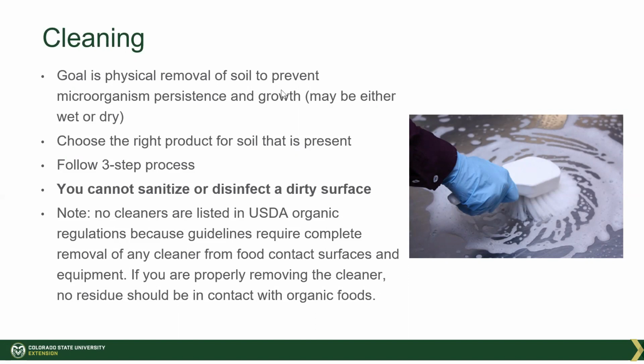But whichever method you choose, both have the same goal: to physically remove soil and to prevent that persistence and growth of microorganisms. It is important when you're cleaning to choose a detergent that's going to remove the type of soil that you have on your tools and equipment, and we're going to talk a little bit about soil types on the next slide. And then also we're going to review that 3-step process for appropriate cleaning.